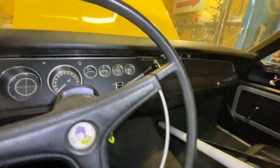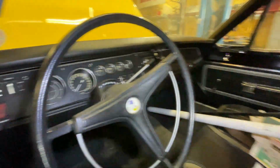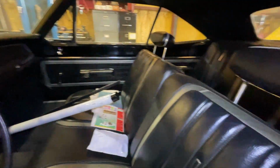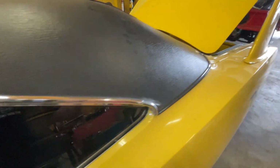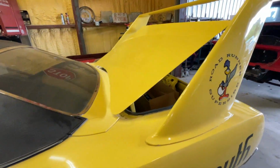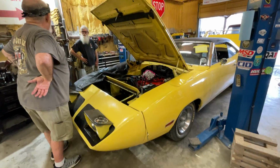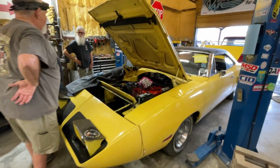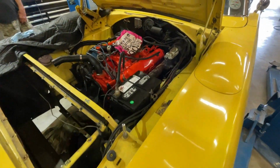This is the 3-speed automatic version, 440 cubic inch engine, all original, numbers matching, original wheels even, pretty much original everything. A great find. Just needing some TLC at Murray's Speed Shop in Cooper, Texas. They had the front section between the nose and engine out. That's called the package tray.